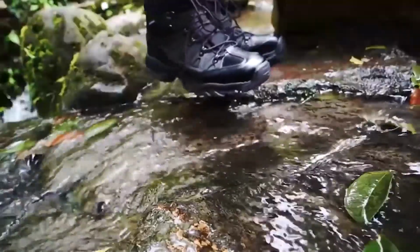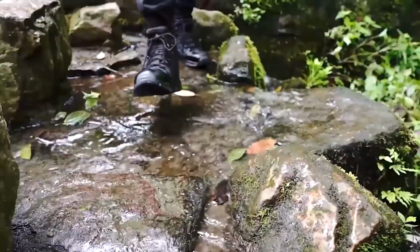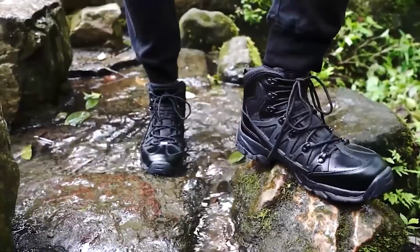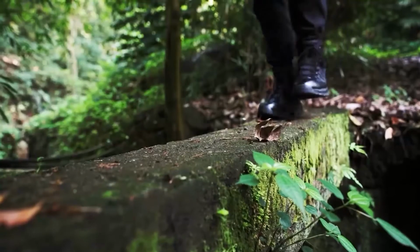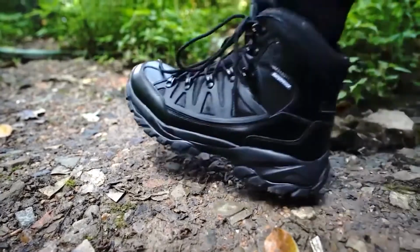One reviewer wore these through jungle trails, torrential rain, and dry, dusty dirt paths. During a motorcycle ride through Vietnam, says, they took it all, and even when they got wet inside from water coming over the top, they were still as comfortable as can be expected.